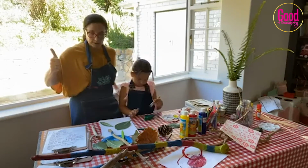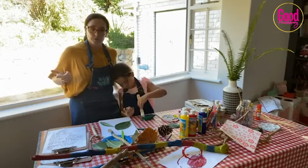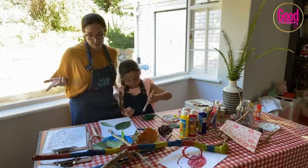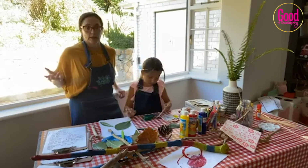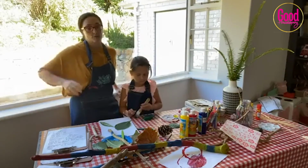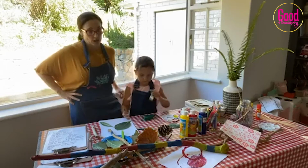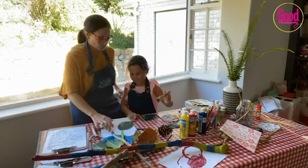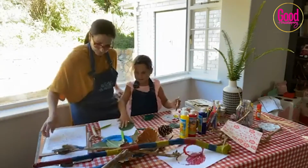It's a cup of water, 350 mils of white flour, 350 mils of table salt, so your Cerebos, and food coloring. You can then divide that into bowls and choose what colors you want to use. I'm definitely going to try that because there are no plans to go to the shops anytime soon. Oh, Birdie, you've done a lot. Do you want to do another leaf?